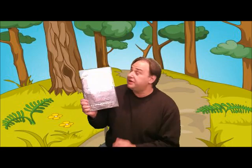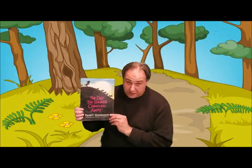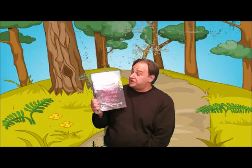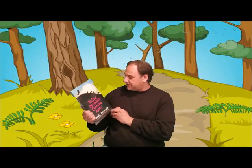The story I want to read you today is called The Day the Babies Crawled Away. And I like this book because of the art style. It's done in something called silhouette, which means it's kind of like black and white, and you don't really see the faces on any of the characters. You just see their dark shadowed outlines. That's called silhouette, and I think it's pretty cool, especially in this story. So we're going to take a look at this.